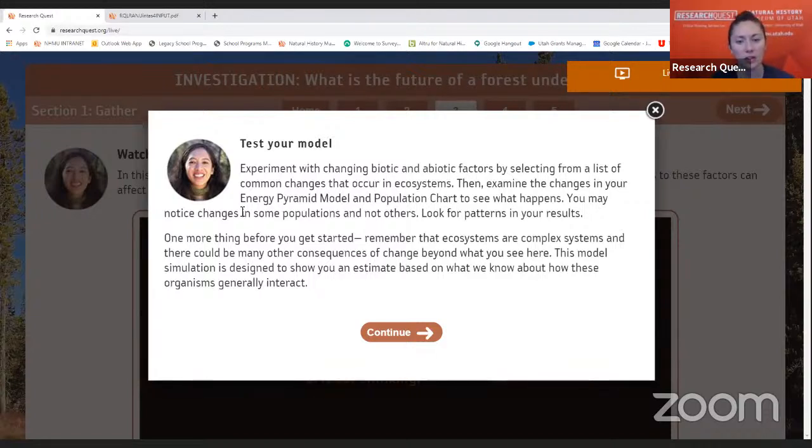One more thing before you get started. Remember, ecosystems are complex. We can't stress that enough. So there could be many other consequences beyond what we see here. Now, this model simulation is designed to show you how we have estimated or made some predictions, but of course there's other information that we may not know that may not be accurately represented in these models. So you always want to be mindful of that. Okay, go ahead and select next.